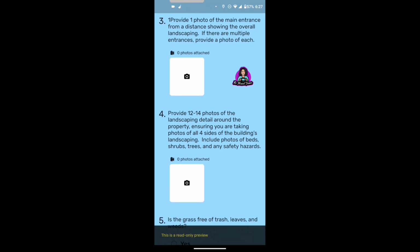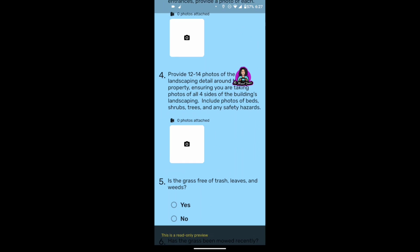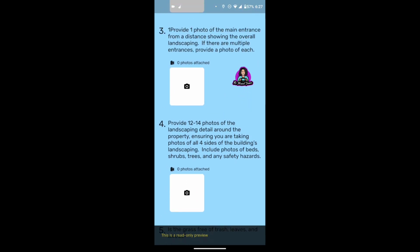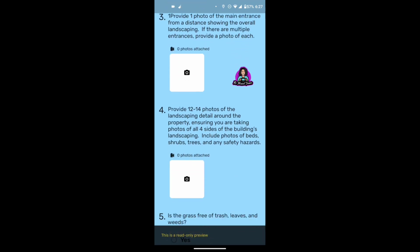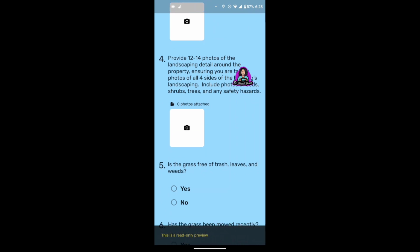Now it basically shows you all the things you have to do to conduct the view. Now, some of these are kind of extensive, okay? You might take one photo of this, one photo of that, and then it may show you have to take 12 to 14 photos of something. You have to take a photo.